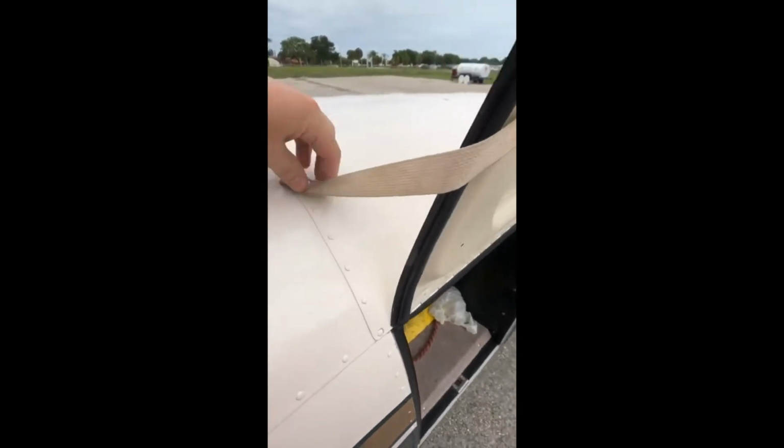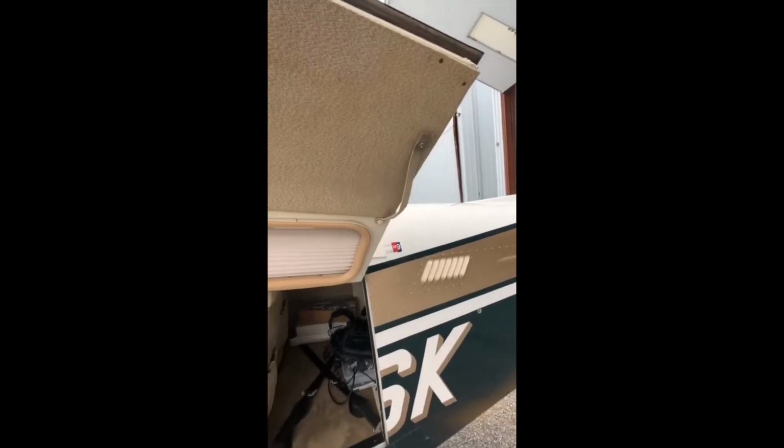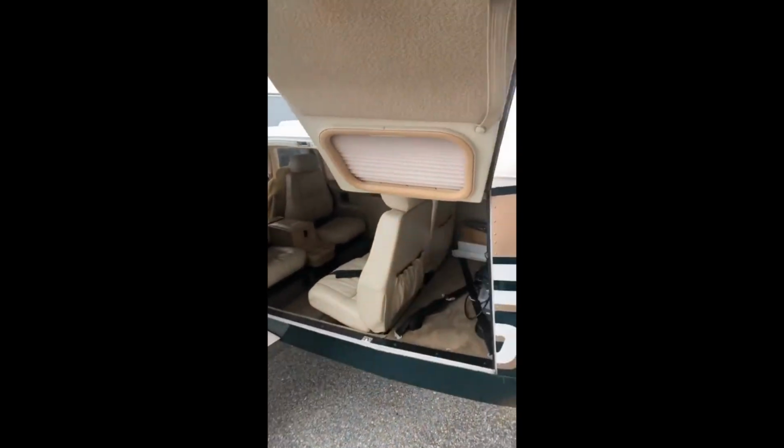Rather than putting hinges on all the doors, they use these straps. That just saves a lot of weight. Lets you put more bags there. So the more weight you can save by making things on the airplane lighter, the more baggage you can put in, the more people you can put in, the more fuel you can put in. That's kind of what I mean by that.